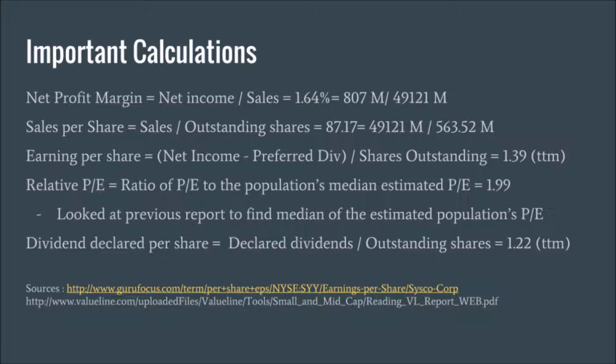To find the trailing 12 months earnings per share, we sum the current quarter's earnings per share with the previous 3 quarters. This came out to 1.39.